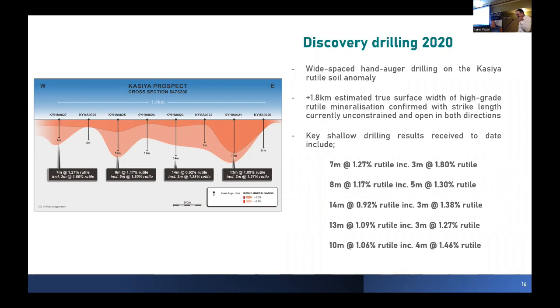And then, here's our first discovery cross-section. So, wide space hand auger drilling. Well, what we thought was wide space at the time was 200 metres spaced along the line. Funnily enough, we ended up going to about 4 kilometres by 800 metre spacing. We actually had to expand our drill spacing and not bring it in for this discovery. That was quite, I've never had to do that before, I don't think.